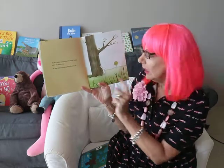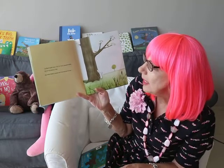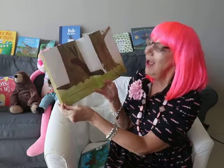Bear did the same thing in the other book, and his shadow disappeared. I don't see a shadow here. But when Rabbit stepped out from behind the tree, of course, what do we see, K1?